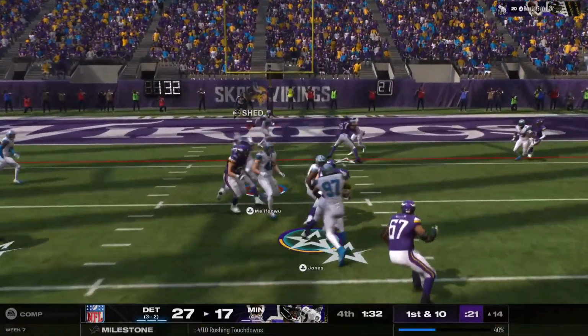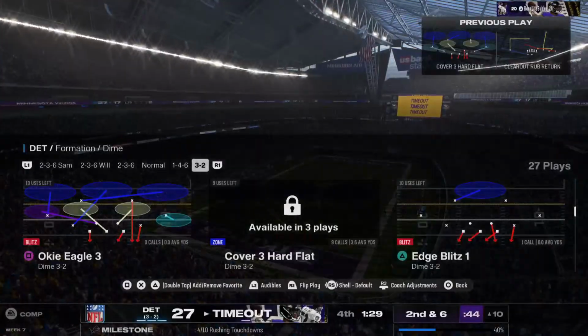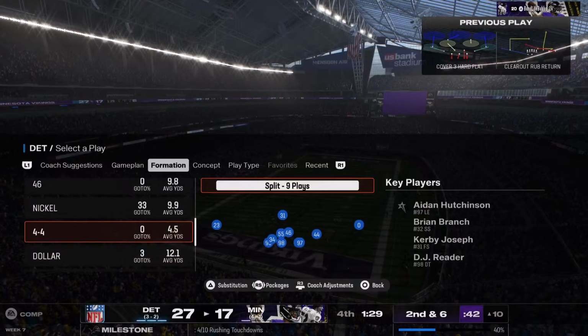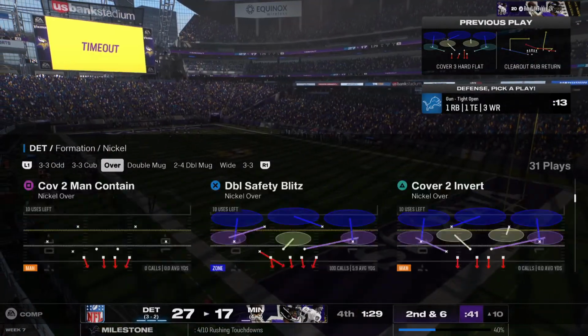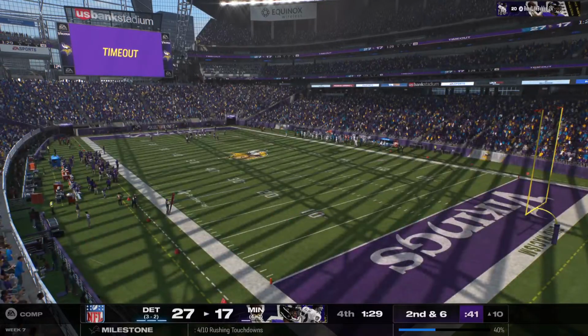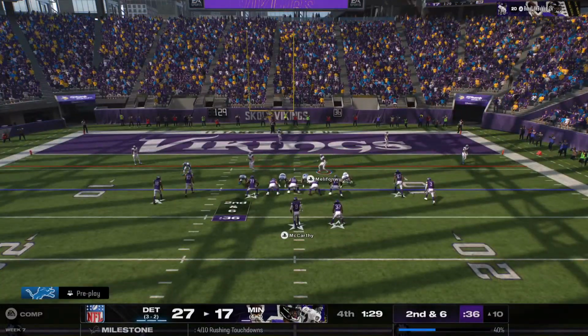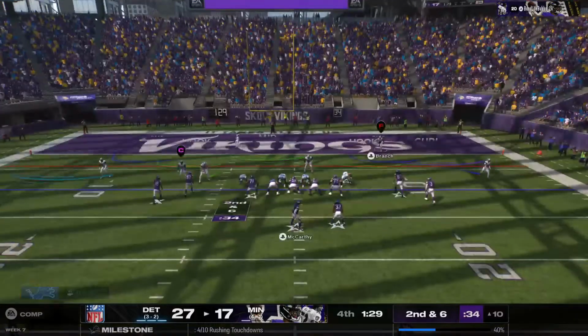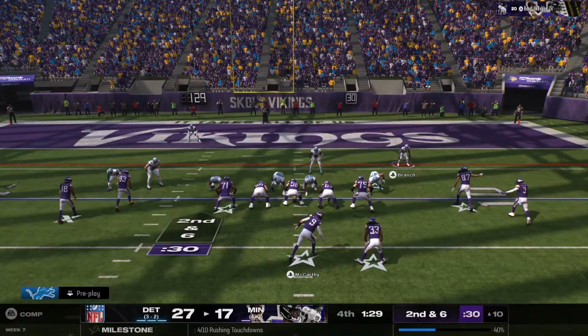From the shotgun, a give to Jones, and he'll get it here to the 10-yard line. Now the Vikings will use the second of their timeouts, as they'll get it with just under 90 seconds remaining. It's been a struggle this entire game trying to move the ball on the ground. But every now and then you find a little chink in the armor, and that type of run right there lets them know that they can't stop every single run for almost no gain.